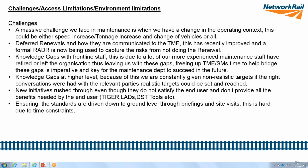Knowledge gaps with frontline staff: this is due to, we've lost a lot of experienced maintenance staff over the years who have retired or left or gone to different jobs. So we want to bridge these gaps by freeing up myself, the section manager, and supervisors' time to get out on site and help with repair methods and to bridge those knowledge gaps.